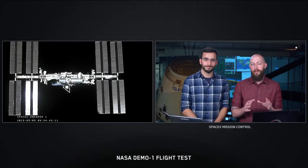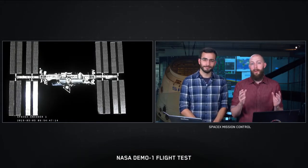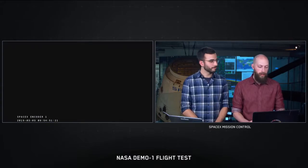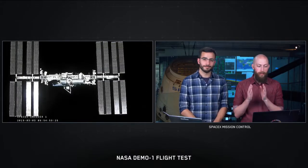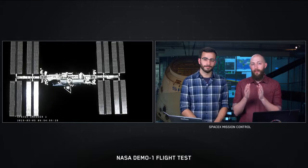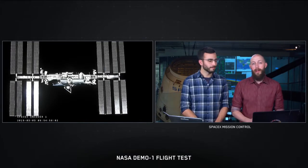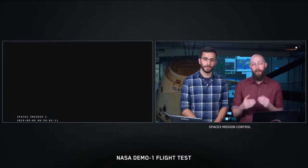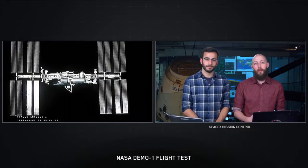Yeah, and just before we lost signal, you were getting some great views from a high-definition camera on board the International Space Station. Those will be back up shortly, and those cameras are actually right on the very end of the docking port where Dragon's ultimately going to be flying to. So right next to that international docking adapter on the front end of the station connected to the Harmony module.